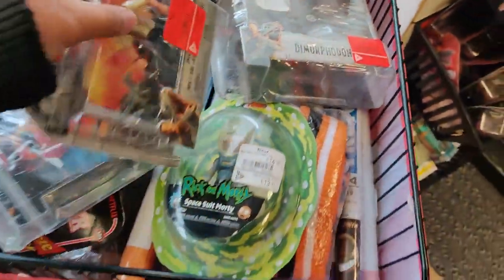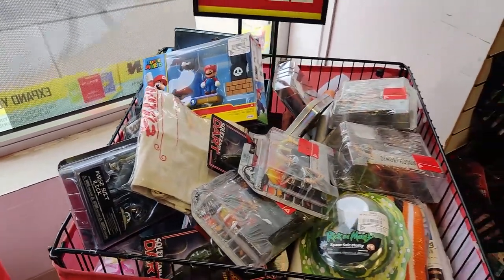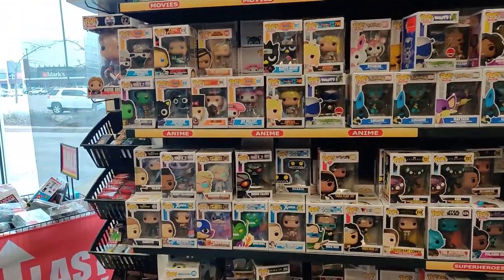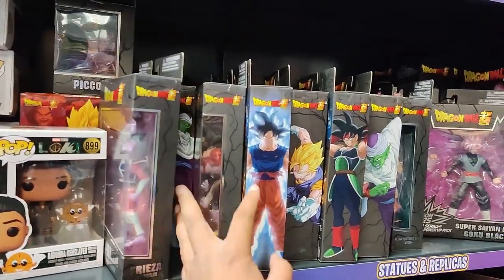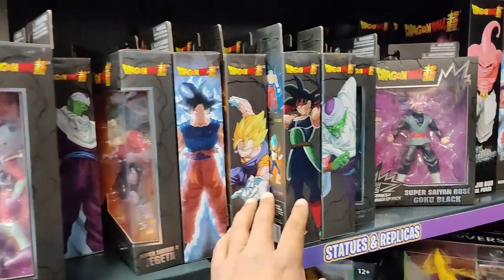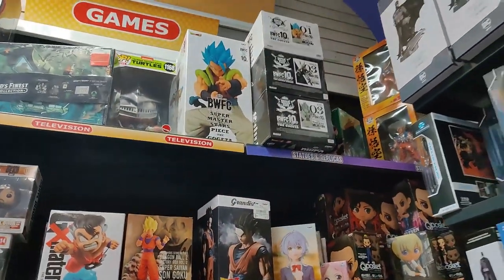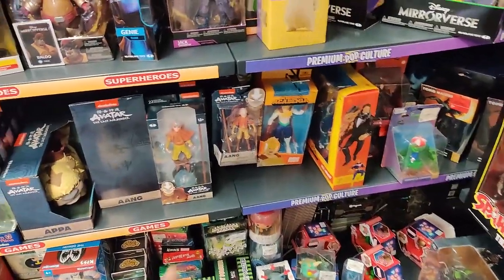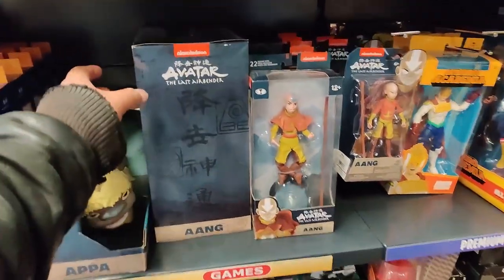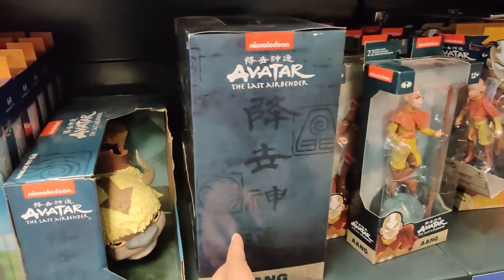Stage Magical, kind of neat. Alright, let's keep going. There's a wall of pops. Not really that interested in that, of course. I've got a whole bunch of cool Dragon Ball figures. Wow, that's a lot. Holy crap. That is a ton. Actually, this is the most Dragon Ball figures I've seen in one location. Mirrorverse figures. Avatar figures. Always awesome. Love this gigantic Aang. If it ever goes on sale, it's mine.